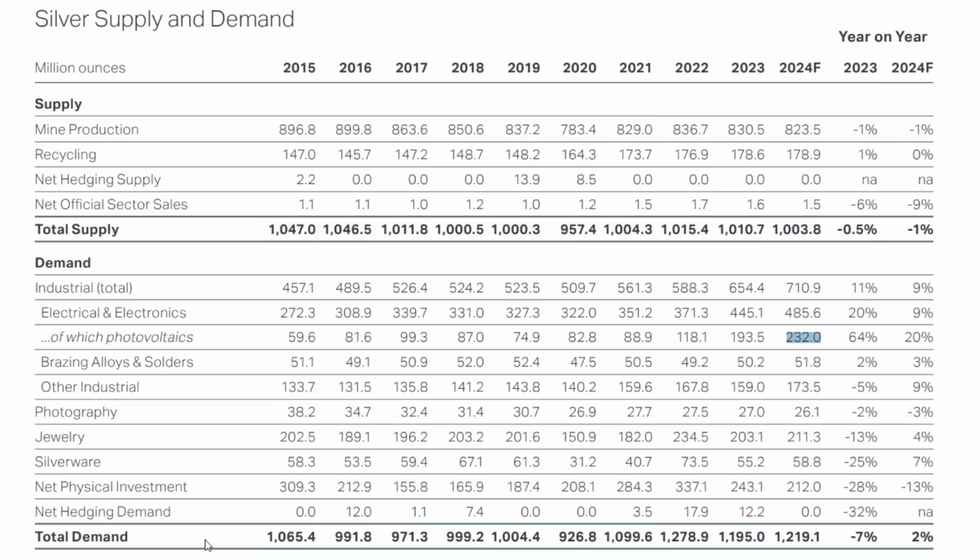Of course, we also have photography, jewelry, silverware, and then net physical demand. These are the stackers: 243 million ounces of silver, and we'll talk about that in a little bit. But if we look at the big picture, they actually used about 185 million more ounces of silver than were either mined or recycled. So where did this silver come from?